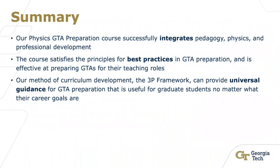So to summarize, our Physics TA preparation course successfully integrates pedagogy, physics, and professional development strategies. And the course satisfies the principles for best practices in TA preparation, and is effective at preparing TAs for their teaching roles. The TAs find it useful, the TAs find it valuable, and they do adopt more learner-centered approaches after going through it. And our method of curriculum development, the 3P framework, can provide universal guidance for TA preparation, regardless of what the TA's career goals are in the future post-PhD.